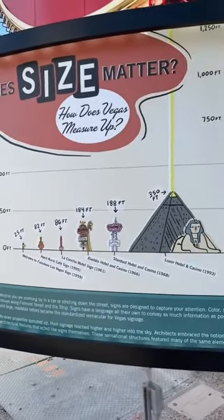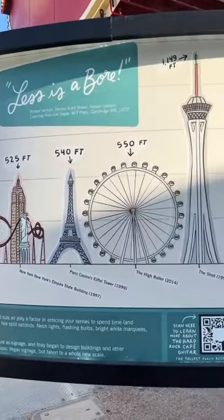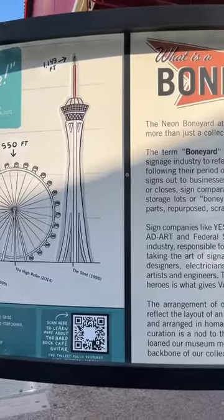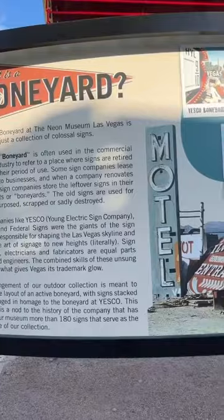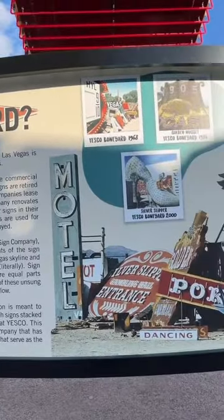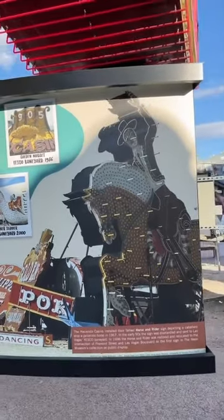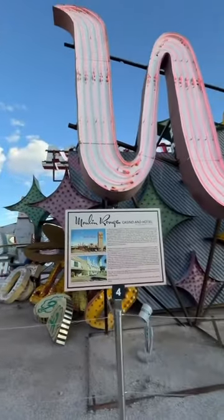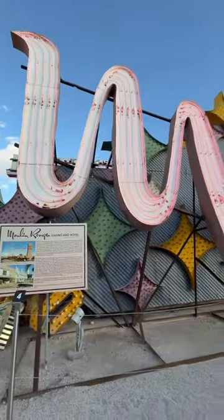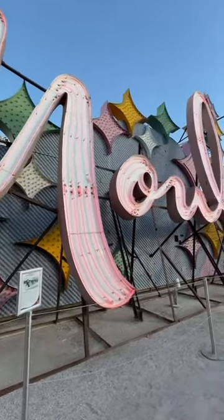The Silver Slipper. This iconic neon sign, featuring a silver slipper, was once part of the Silver Slipper Gambling Hall. It stood on the Strip from 1950 to 1988, becoming a famous landmark during its time. Stardust Resort and Casino. The Stardust, with its distinctive star and lettering, was a legendary resort and casino on the Strip from 1958 to 2006. It hosted numerous famous entertainers and was known for its lavish shows and events.